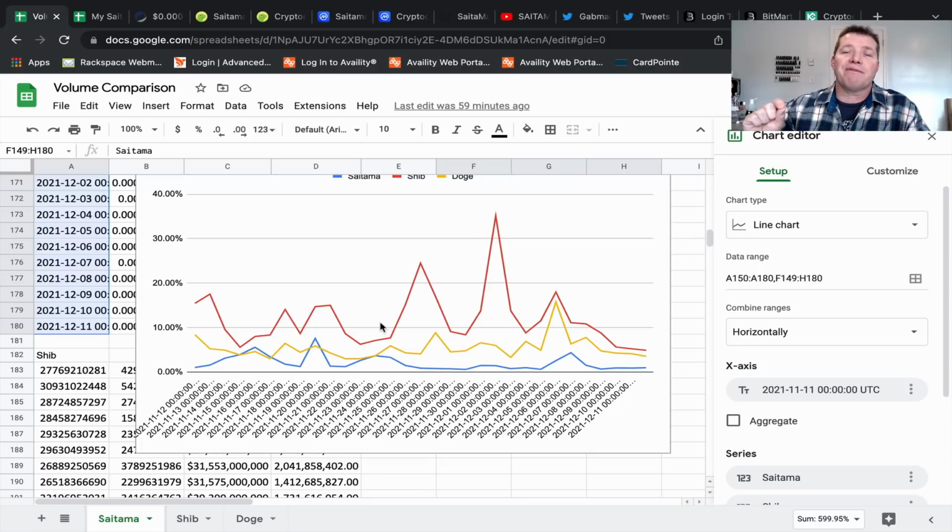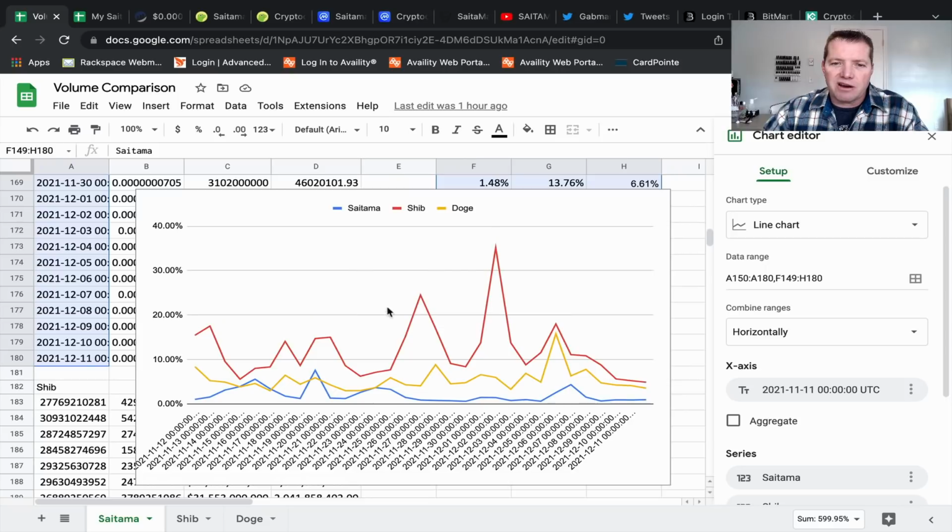If we were just to compare volume, the scale on the side would be so large that it would compress the data. It would be harder to tell what's going on. So what you can see here with Shiba, Saitama, and Doge is that they do somewhat tend to track together. And yes, here in the last week or so, everybody's trending down on their volume.